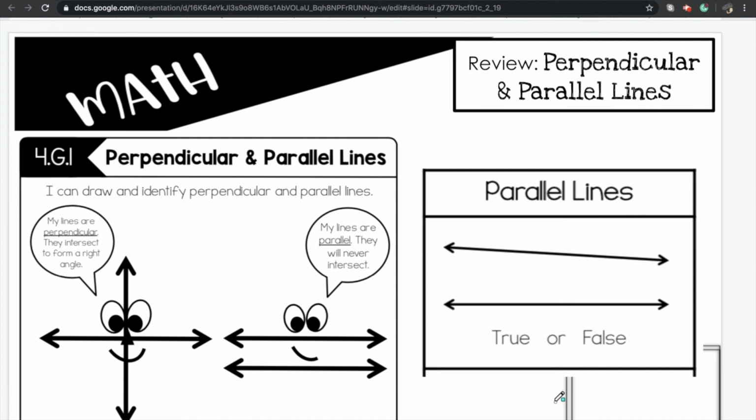Now parallel. We are going to decide, are these lines parallel? Parallel means that they're never going to intersect. So go ahead and give it a try, and then I will give you the answer.